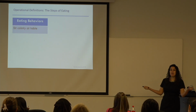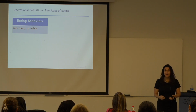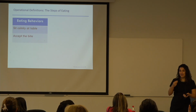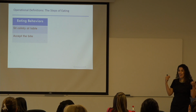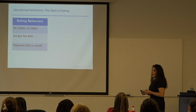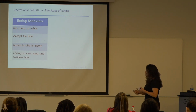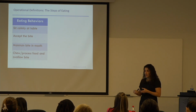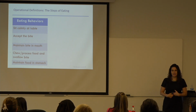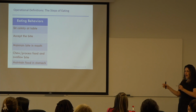One is you need to sit calmly at a table or sit calmly somewhere, stand calmly somewhere. Again, I'm not screaming my head off when I am eating food. You need to accept the bite. Open up your mouth, put it in, and accept that bite. Then you need to maintain the bite in your mouth. It needs to stay inside. You then need to chew and process that food to swallow the bites. And finally, you have to maintain that food in your stomach. Okay? If we were to break up the eating components, it would look like that.